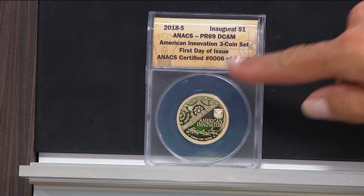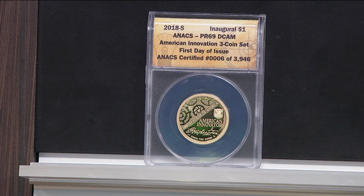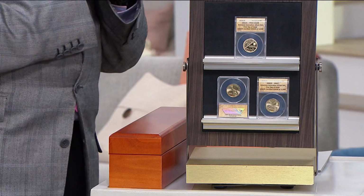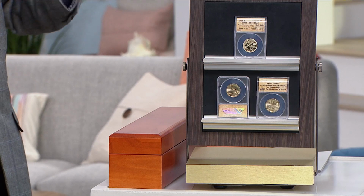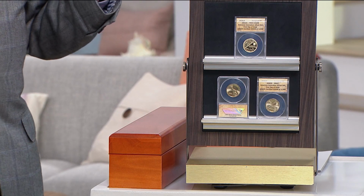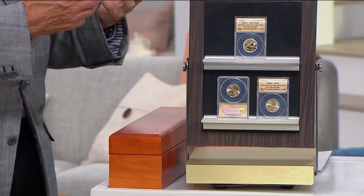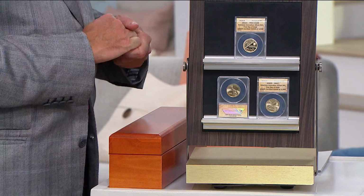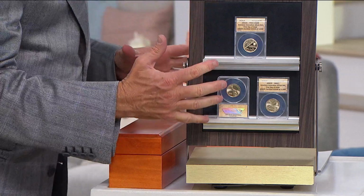I made sure to add this one to my collection because of that story of how rare this coin's going to be. The only thing that even comes close to this, in my opinion, is the 1999 Susan B. Anthony that wasn't in the proof set or the mint set. That 3-coin set, uncertified and ungraded, in this condition, would be about $179 to $199. Uncertified, ungraded, it's $100. Wow.